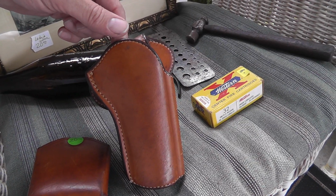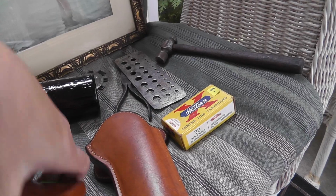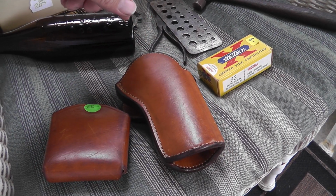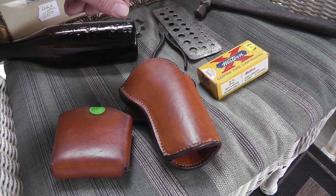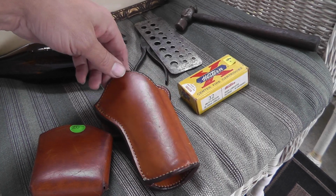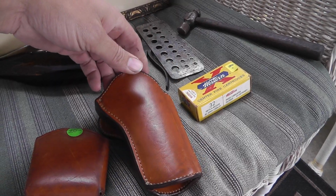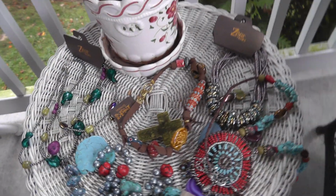Continuing with the gun stuff, got a nice little Bianchi holster for $45, and magazine pouch. My hope is that the Supreme Court is going to be looking at a case which may make concealed carry legal across the country, so make it legal for law-abiding citizens like myself to protect themselves and their family. And this might be my first choice for a holster, if that happens, because in the state of Maryland, it's very hard to get a concealed carry permit.